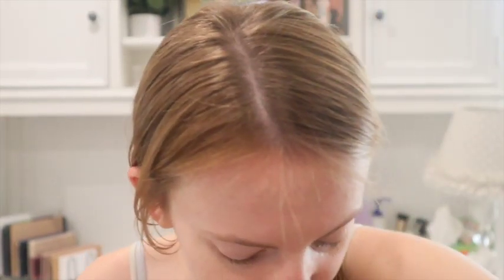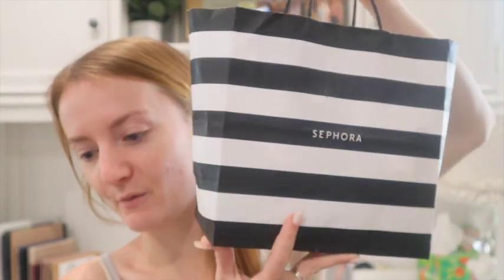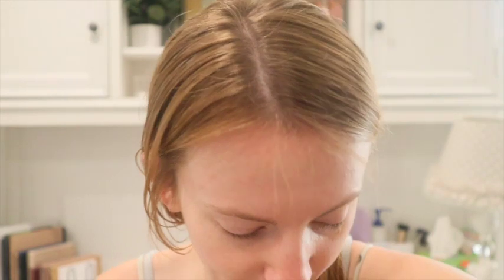Now I'm going to start with hair care and body care first. So let's start, oh, by the way, I put everything in my little Sephora bag when I went to Sephora. And stuff that I got online from Sephora is also in this bag as well. So let's start with body care, I guess.